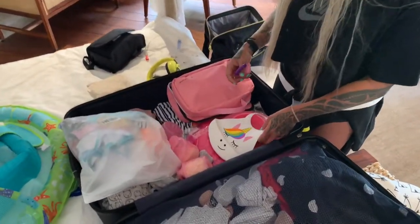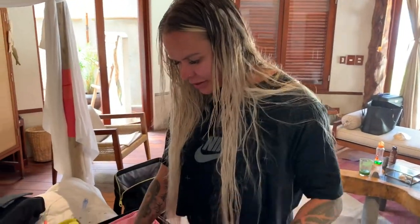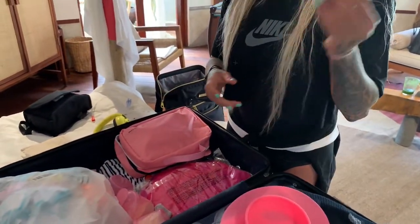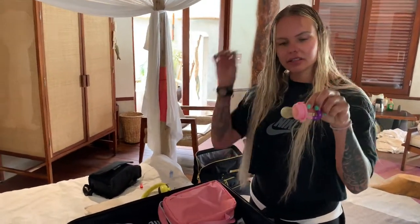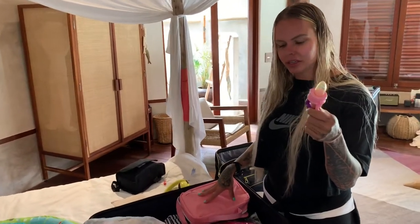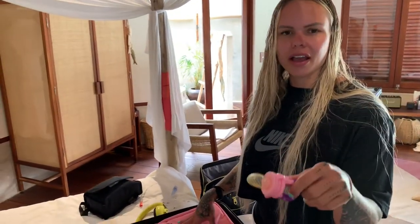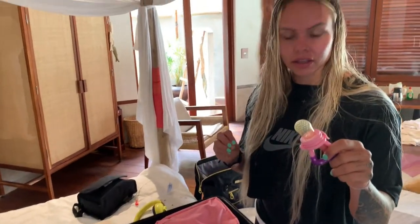To eat, I brought her bib. I brought a plate for her. And this one is a pacifier that I put fruits on, and she's always eating with us, you know, papaya, strawberries, avocado, everything, and she loves it, and she eats the whole thing.